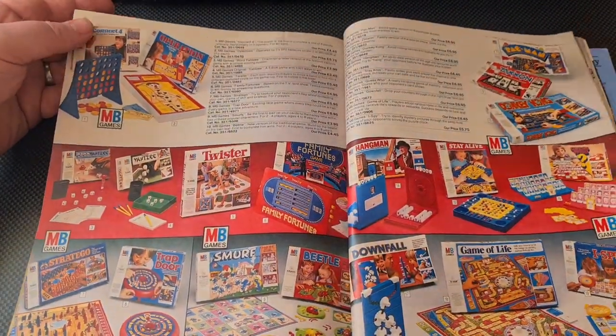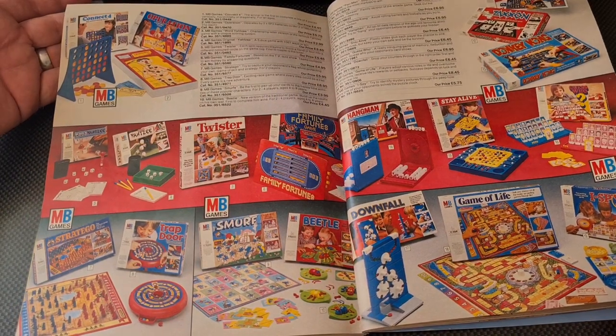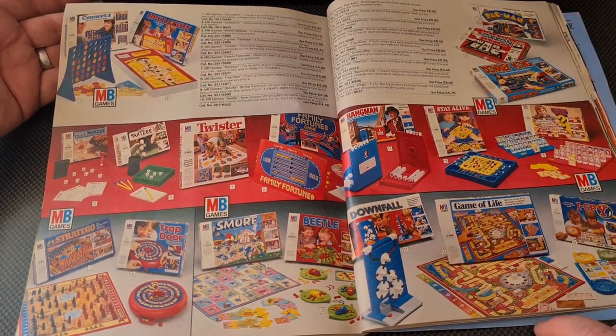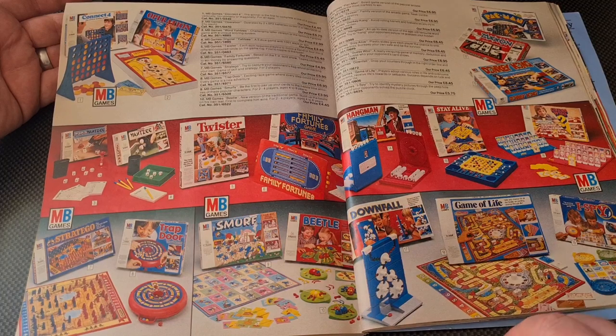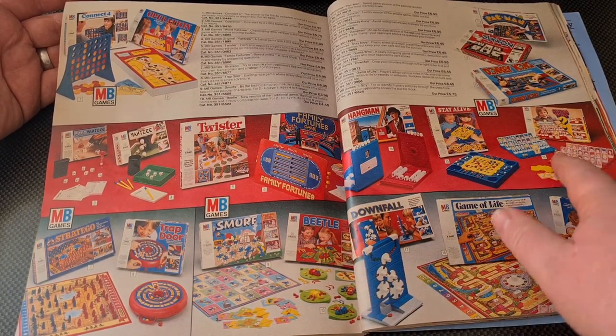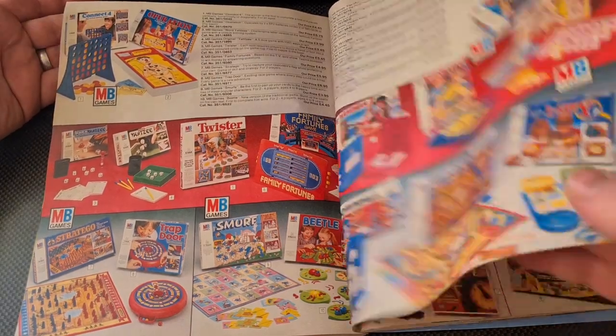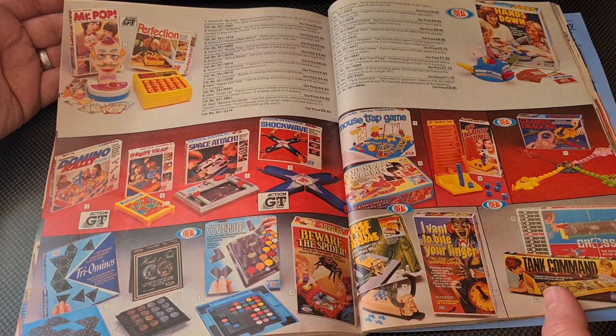We're getting to the board game section now. Absolute classic and never changes. You could pick up the catalogue now and you'll see Game of Life, Downfall. You probably wouldn't see Smurfs. What else we have? Guess Who? You know what I mean? All these classics. Connect Four. The package is slightly... Now, this one's a little bit more interesting.